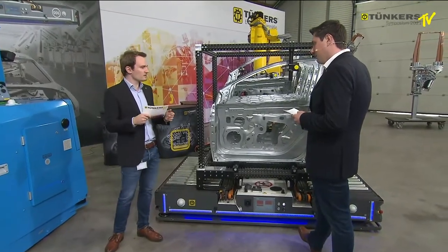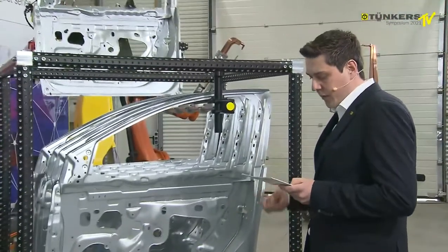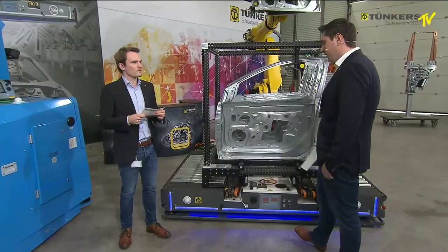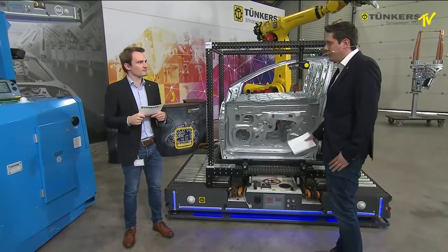Is there any additional equipment needed? No, we use the contour data of the environment for the navigation. This is a free navigation technology, and we use simultaneous localization and mapping technology.